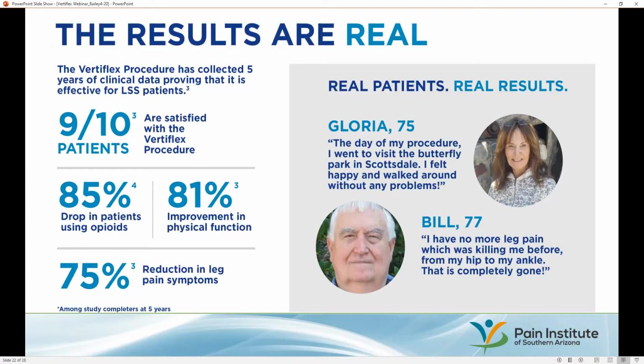80% or more improvement of their function and reduction of symptoms of 75%. And these are amongst people that participated in this study at 5 years. I think that's really impressive. That really speaks to the pronounced response that patients have and the long-term relief and benefits that they get.